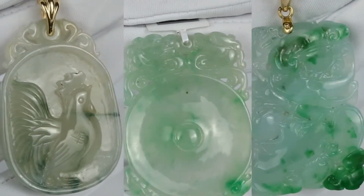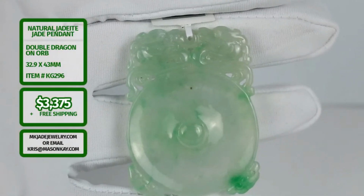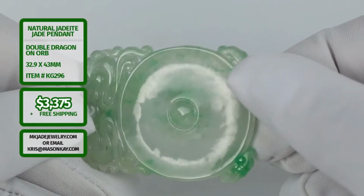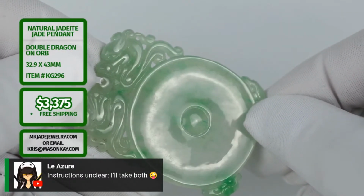Okay, it's time for the price reveal. You guys were right. $3,375 for this translucent icy green jade carving. Well done, everybody. You guys did so good. Instructions unclear. I'll take both. You guys cracked me up.